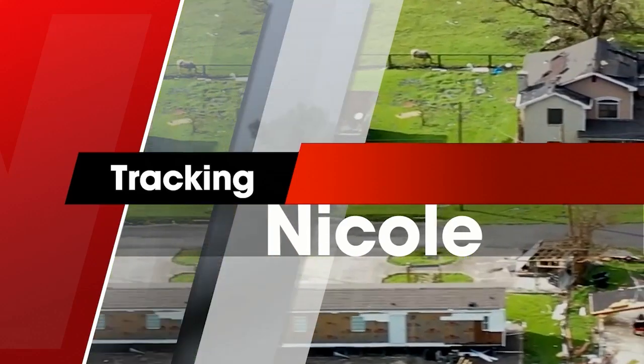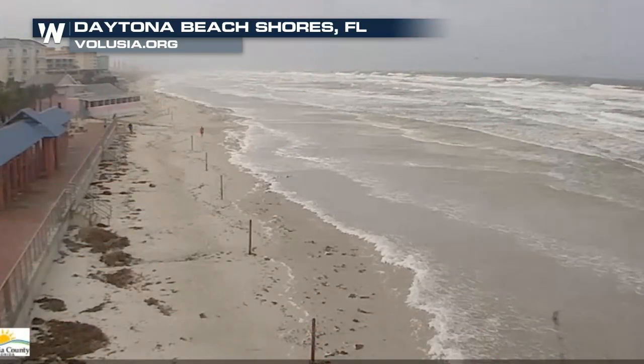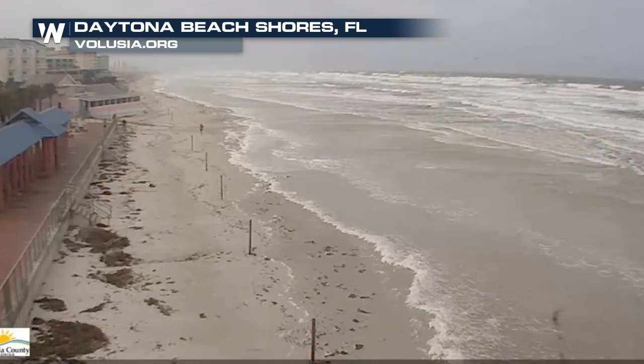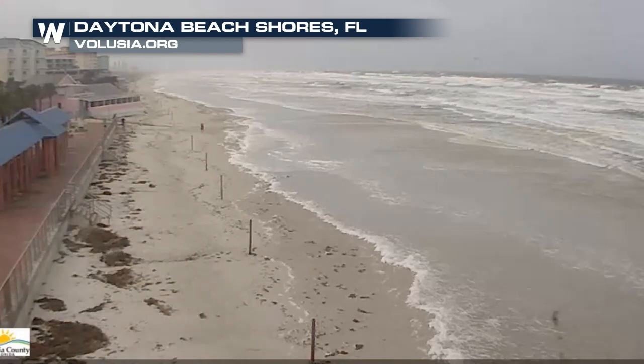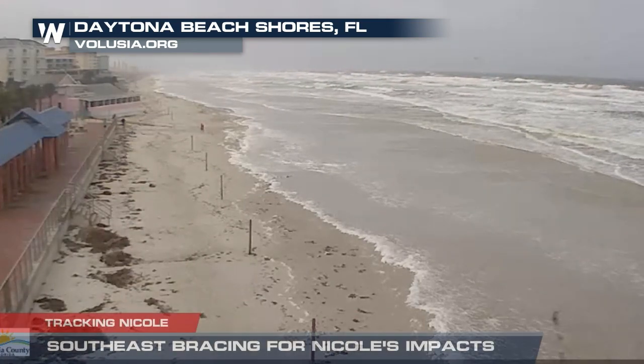We are beginning to see some changes out in Florida. Taking a look at Daytona Beach, the winds are starting to pick up a little bit. The waves are certainly picking up, and something that it's good to see is that I don't see a whole lot of people out on the beaches anymore. We hope that trend will continue.